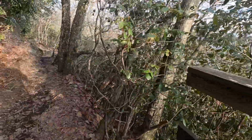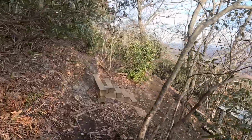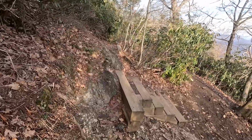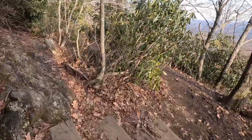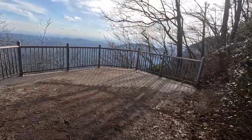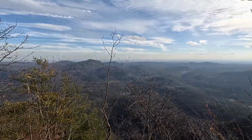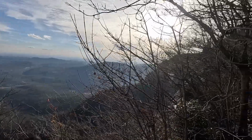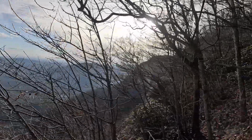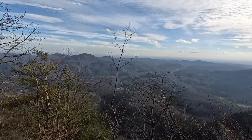Well, here we go. A little observation deck here. You can see how the trail's been watered out. This is where it's supposed to be. We're getting close to the turn, so this could be our last view of this side. You can see what we came across. You can just see cliffside there through the trees. Maybe. Pretty cool.